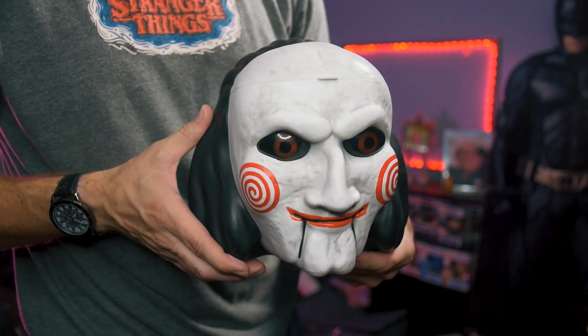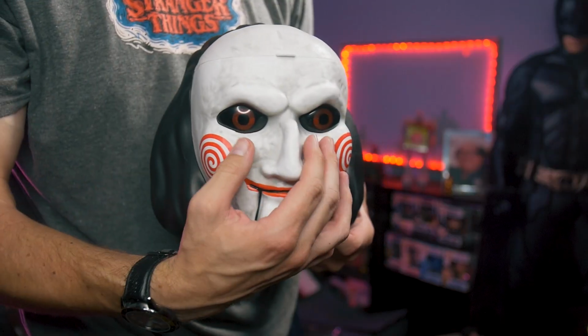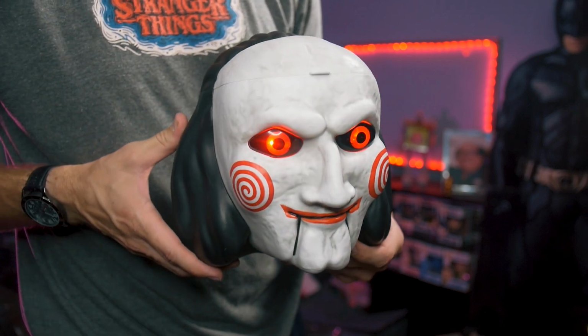And as you can probably tell by now, a lot of these collectible buckets are modeled after heads and masks from characters, and I've got quite a few of them here, so basically when anybody comes over, I'm like, hey, come check out my collection of severed heads, including this one of Billy the Puppet from Saw X. Now this is probably one of my favorites as well. It's got some really nice detail, and if you poke the eyes like that, they light up too. This would probably make for a really cool Halloween decoration this year. And we open that up and you can put the popcorn in there.